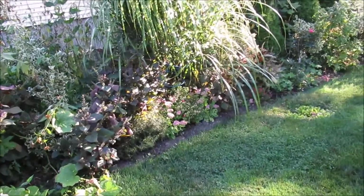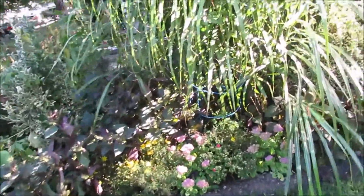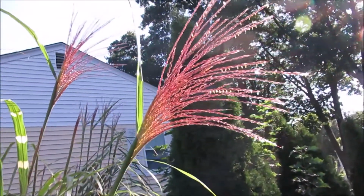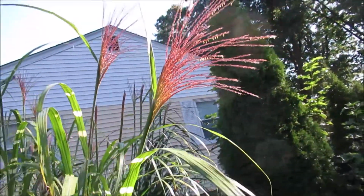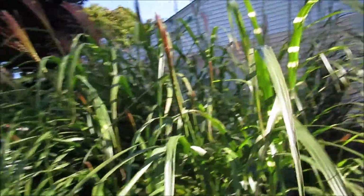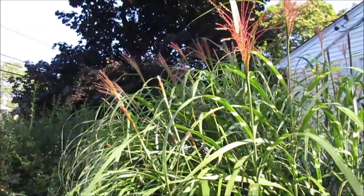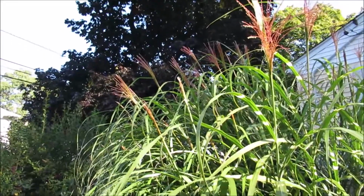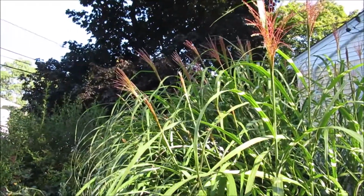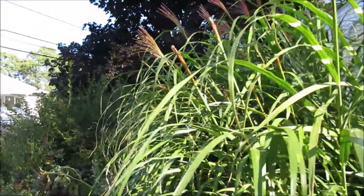Well, I'm going to end here. Look at my zebra grass. Look at the fronds in the light. Isn't that beautiful? Against my neighbor's tree, it just looks so pretty. The fronds with that deep purple leaves of the maple tree with the fronds of the zebra grass.